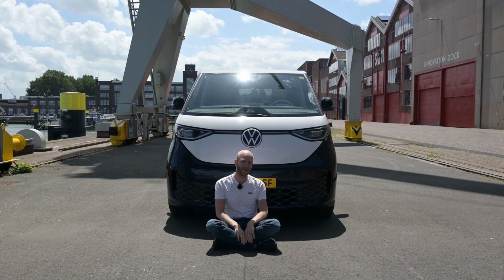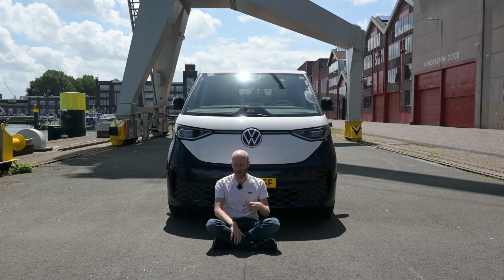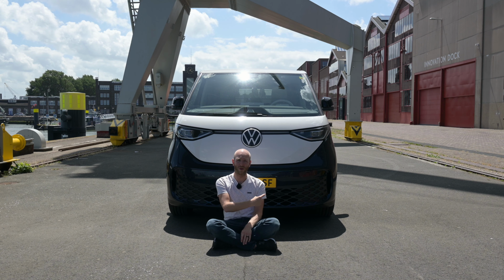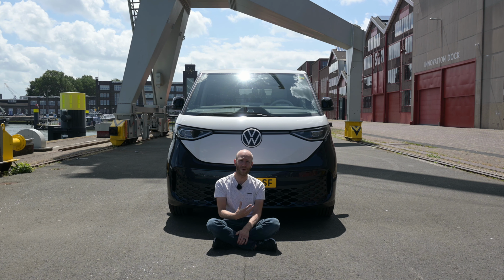So did I develop some nostalgia feelings for this id.buzz? Well, no. No, I did not. Don't get me wrong though, in this two-tone color I find it a cool looking van. It is so spacious, you can fit everything in it that a family can possibly need. But would I buy one? No, no I would not.